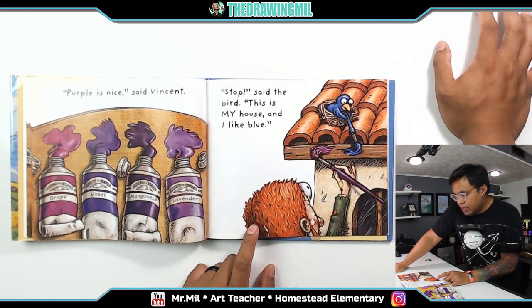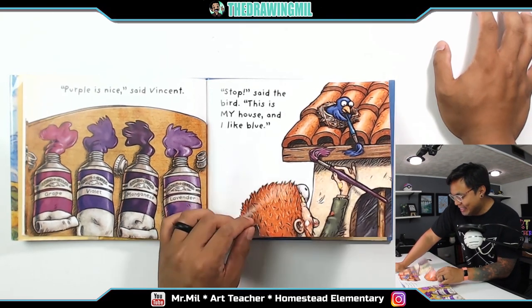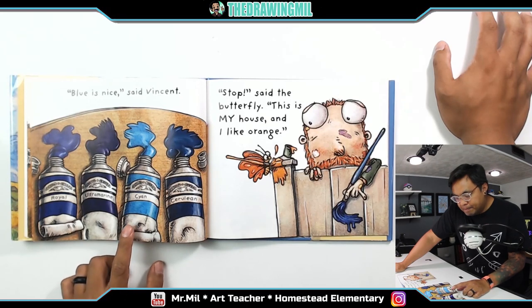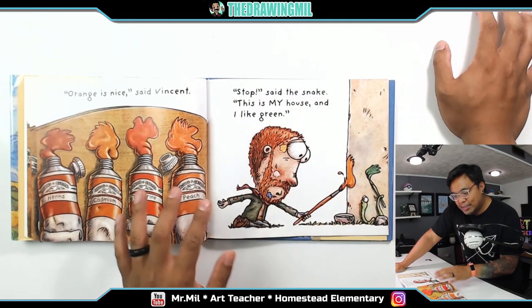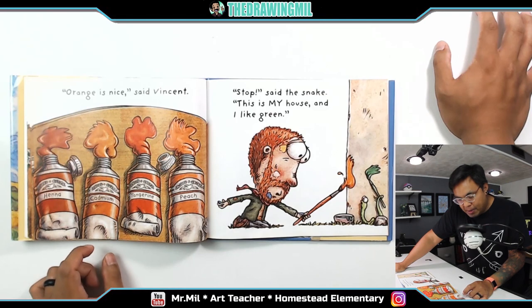Stop, said the bird. This is my house, and I like blue. How do all these animals get paintbrushes? Blue is nice, said Vincent. There's royal, ultramarine, cyan, and cerulean. Stop, said the butterfly. This is my house, and I like orange. Even a butterfly has a paintbrush. Oh, yeah. Orange is nice, said Vincent. There's henna, cadmium, tangerine, and peach.